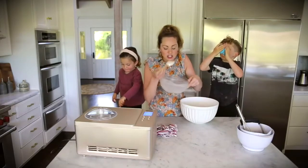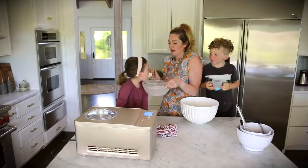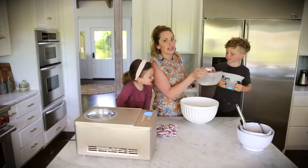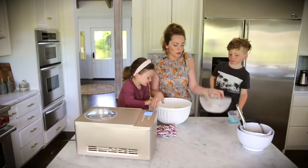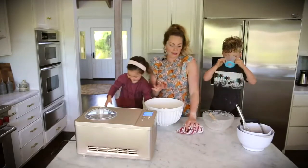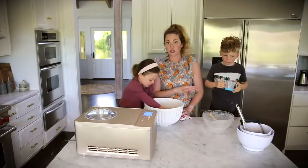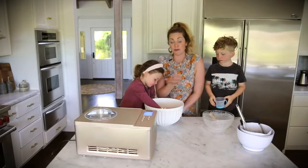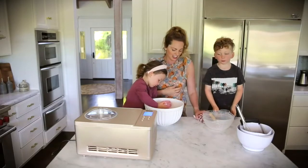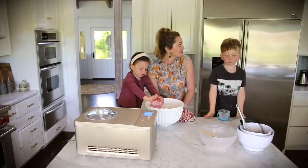Let me see how this tastes actually. It's good. You want to taste it? Is that good? So this is on the less sweet side. We used only a half a cup of maple sugar in the whole thing, and then that 1/4 cup of vanilla simple syrup. So it's not super sweet. You can just taste it before you put in your ice cream maker and decide if you want to add something to it. But I think it's got a good flavor. I think the strawberries add some sweetness. It's perfect in my opinion.